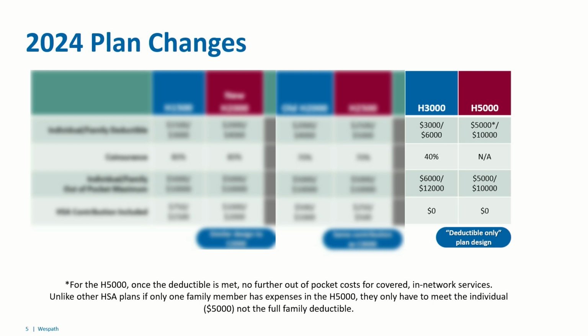The H5000 has a $5,000 individual deductible and a $10,000 family deductible. But it's a deductible-only plan, which means for each individual, only the individual deductible applies, because once you've hit the individual deductible, you've also hit your out-of-pocket max.